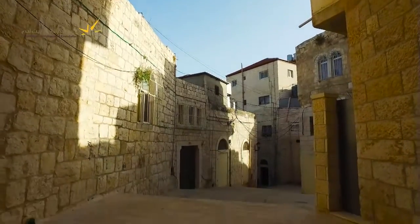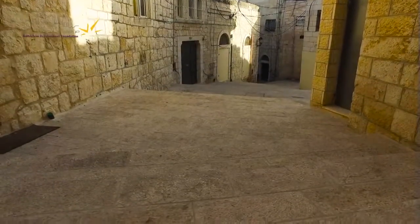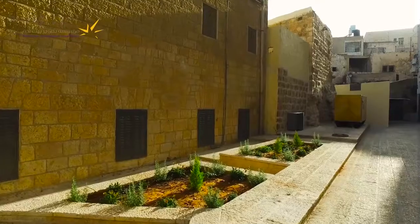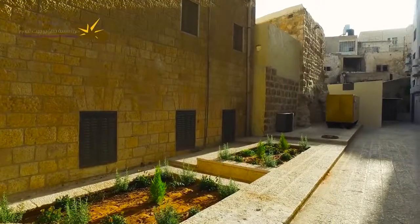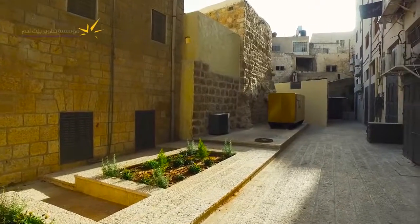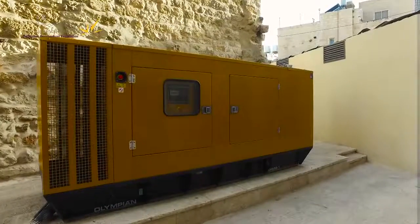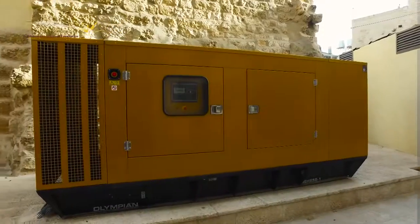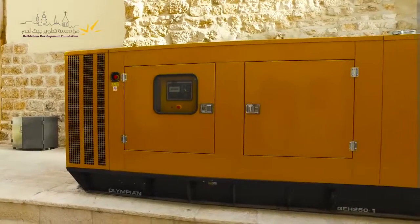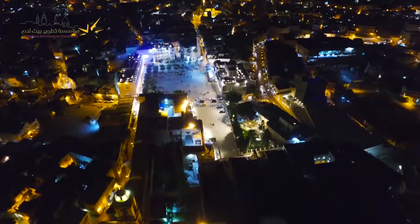As part of the project, the backyard of the old municipality building was rehabilitated by retiling to be in line with the main square tiles, and rehabilitation of the doors of the surrounding buildings and greening. In addition, a 250 kVA standby generator was placed to ensure that the needs of the square are met, especially during special events.